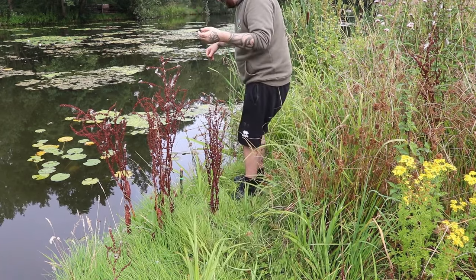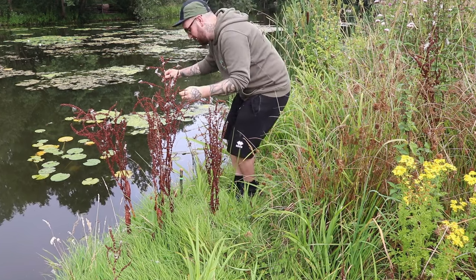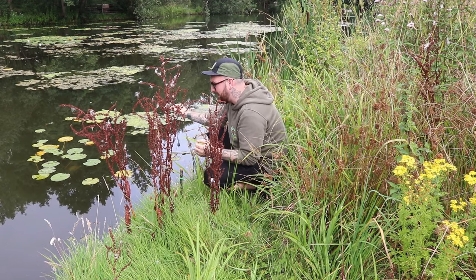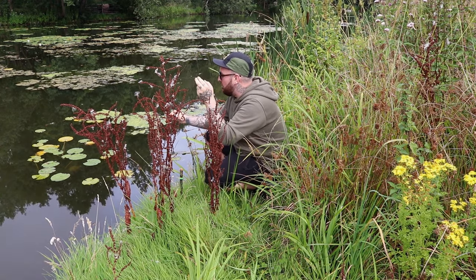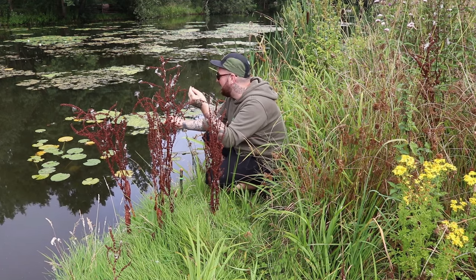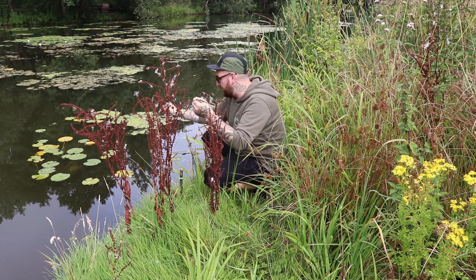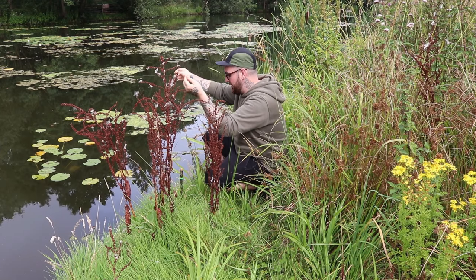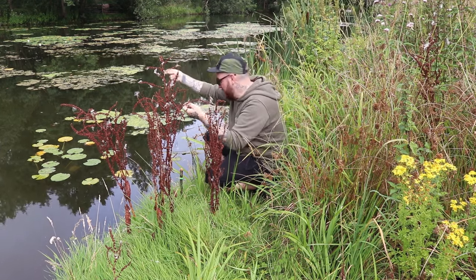Well, we found the rig. Now, a simple case of placing this where you need it to go, and just get some bait over the top. So I've got the rod on the buzz bars, the opposite side, and I'm just pulling some line out. Always keep the line tight. So here we go, this is the end part. I'm going to pull that tight and drop this in where we need it to go.